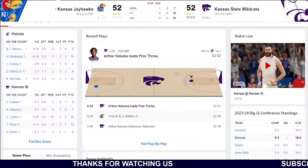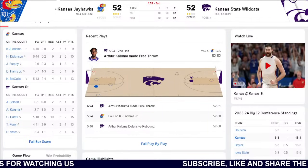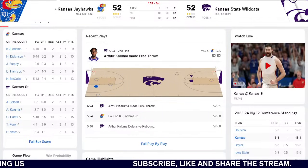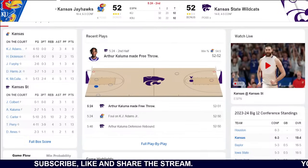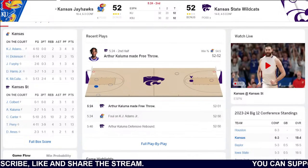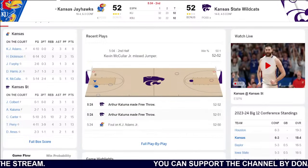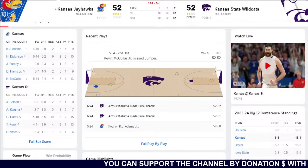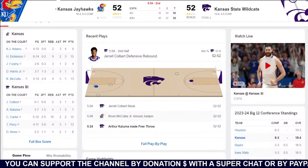52-51 KU. Kaluma with another coming. 6 in the game for the 6'7", 225-pound junior Arthur Kaluma. Got that one too. 7 for Kaluma. Tied at 52 all. 12th time, and the crowd's roaring.